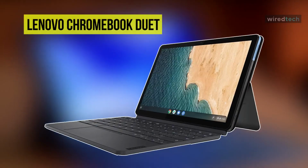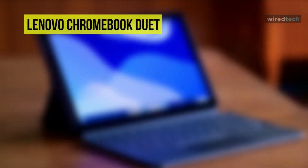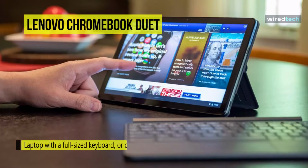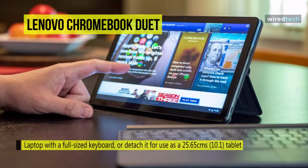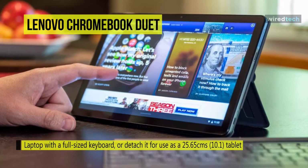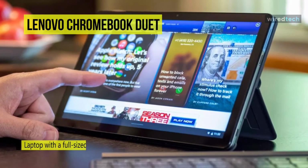Next is Lenovo Chromebook Duet. This Lenovo Duet Chromebook strikes the perfect balance between tablet portability and Chromebook utility while keeping the price ridiculously low. Coming as a 10-inch keyboard-enabled tablet with the utility of Google Chrome OS, this Duet is undoubtedly one of the best 2-in-1 laptops you can avail in 2021.